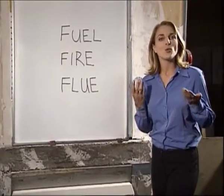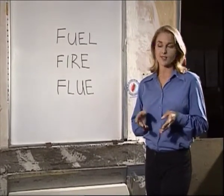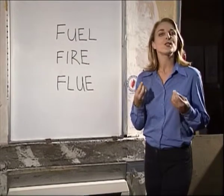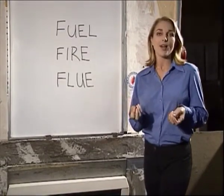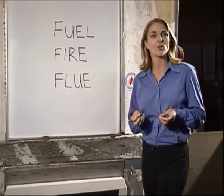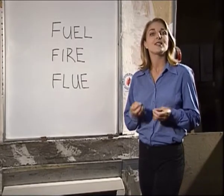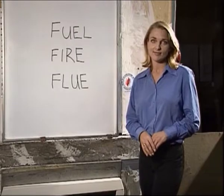But whether you burn wood, coal or a mixture, for the best results, remember the 3 F's. Fuel, make sure it's as dry as possible. Fire, make sure it burns as brightly as possible. And flue, make sure it's installed in accordance with the manufacturer's instructions and is the correct height. And make sure you have it cleaned annually.